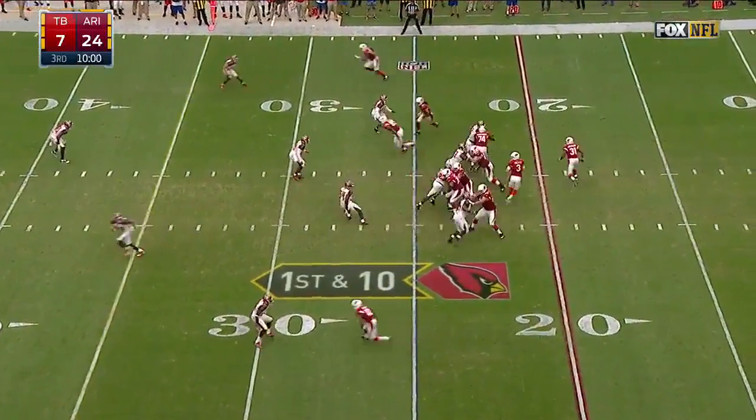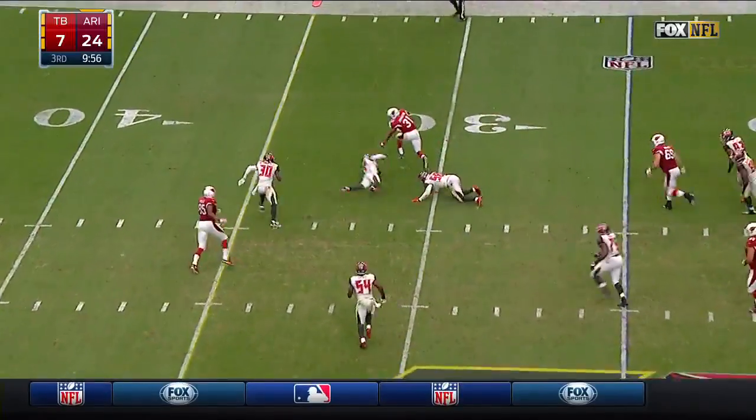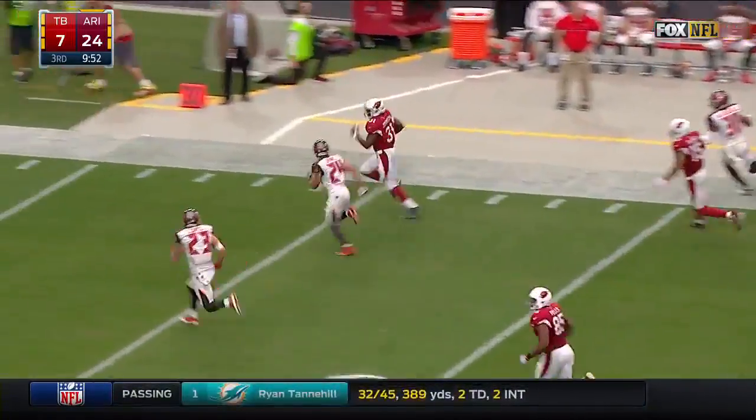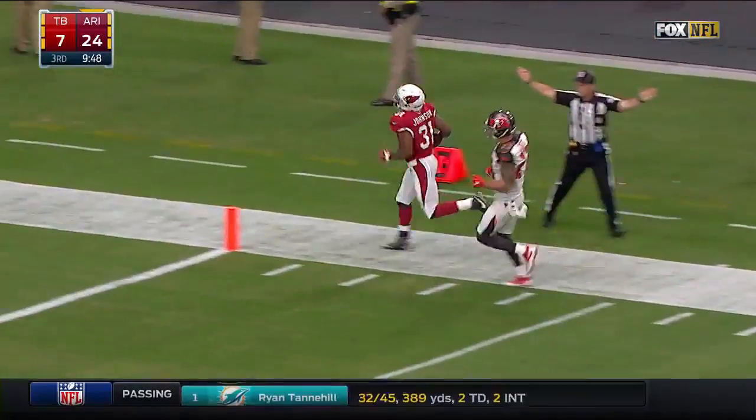First possession offensively in the second half for Carson Palmer. He comes out throwing. Dumps it off to Johnson, and look out. Looking for a block from Floyd. He got that. And now looking for the end zone, and run out of bounds inside the 25.